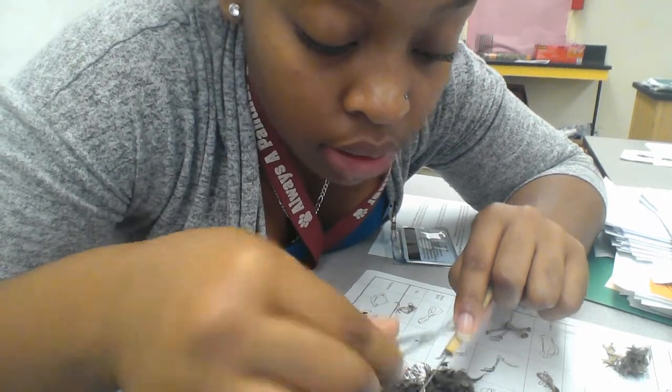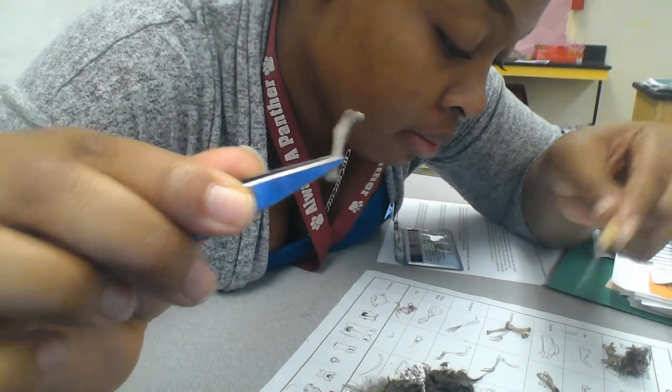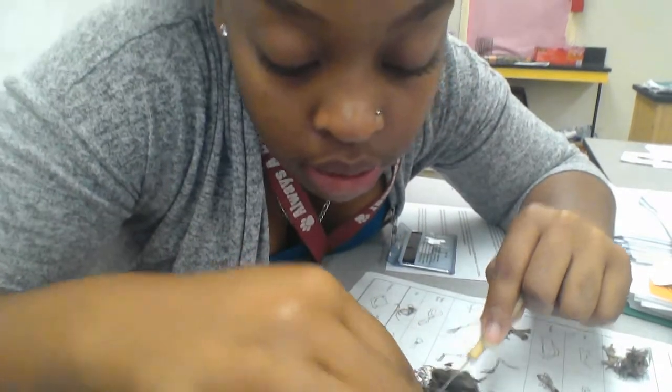Well, here's one that's a little different. Well, no lies, it's not different. This is what I said was probably the forearm. So that's 3 forearms, officially.